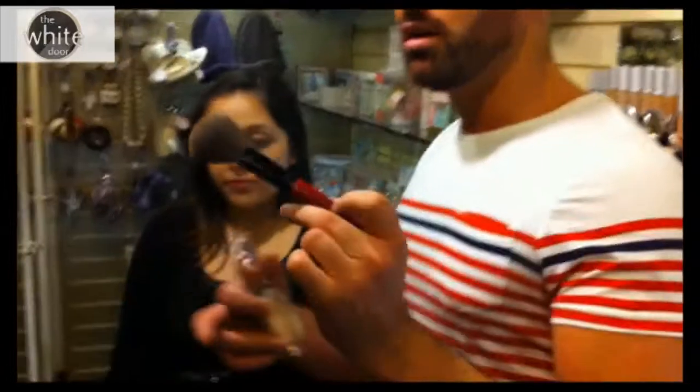So you don't need to dig into products, because you're going to break the hair in the brushes, and you're going to really break up the product as well. So just use a light swirling action, very lightly, and you can even knock off the excess. Loose powder is good as well, obviously.